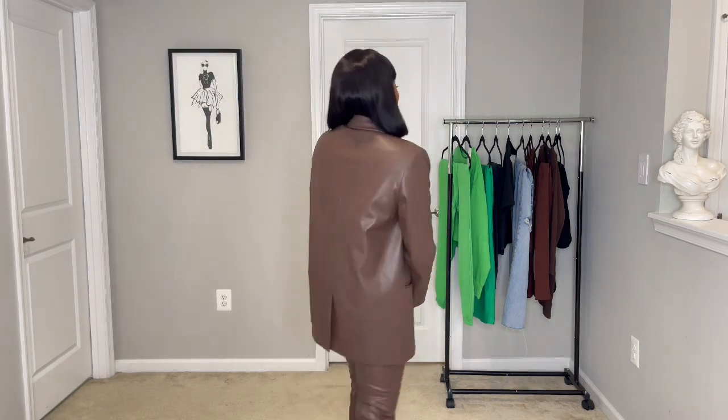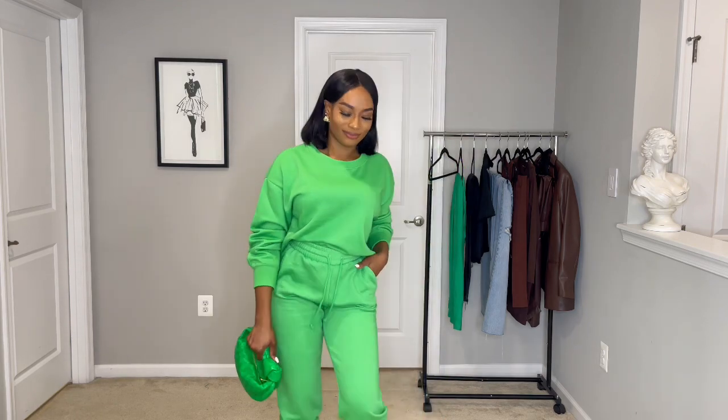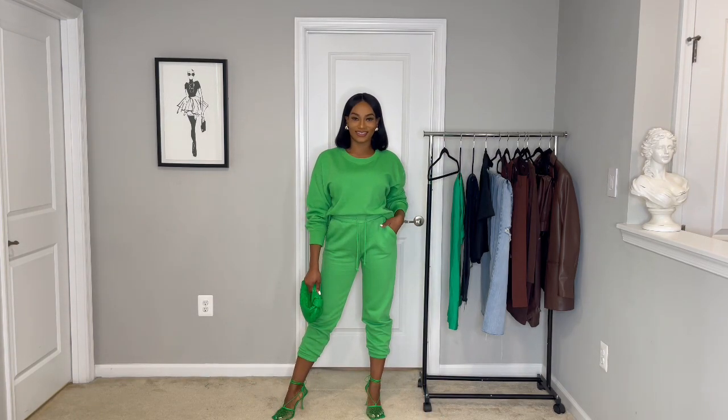So now let's try on the next outfit, which is this one. So this right here is the next outfit. It's a nice, beautiful green sweats. It's a green top and a green pants. I am going to move back so you see the whole look. So here is the whole look. I paired it with this green purse and this green sandals.